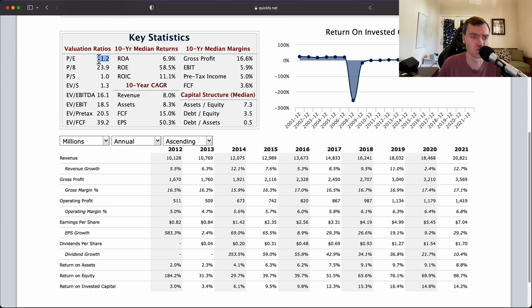Now, the PE of 21 is quite high. It could be justifiable, especially with these growth rates we're seeing. So you can certainly justify a PE of 21. I like to buy things at a PE of 15. If they're extremely high quality with very strong growth, paying up to about a PE of 20 seems reasonable. So you're right there. You're just a little bit on the overvalued side, but it might be very good business.